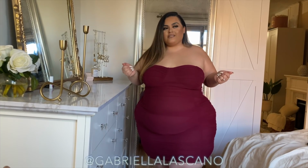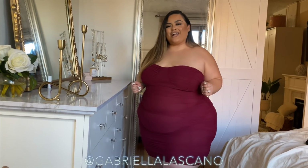So this next piece I absolutely adore. Giving me Valentine's Day vibes, but you know what, we're in quarantine, so every night is Valentine's. And by that I mean wine and chocolates. Anyway, no, I really like this dress though.